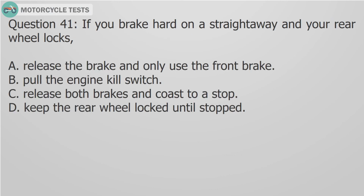Question 41. If you brake hard on a straightaway and your rear wheel locks. A. Release the brake and only use the front brake. B. Pull the engine kill switch. C. Release both brakes and coast to a stop. D. Keep the rear wheel locked until stopped.